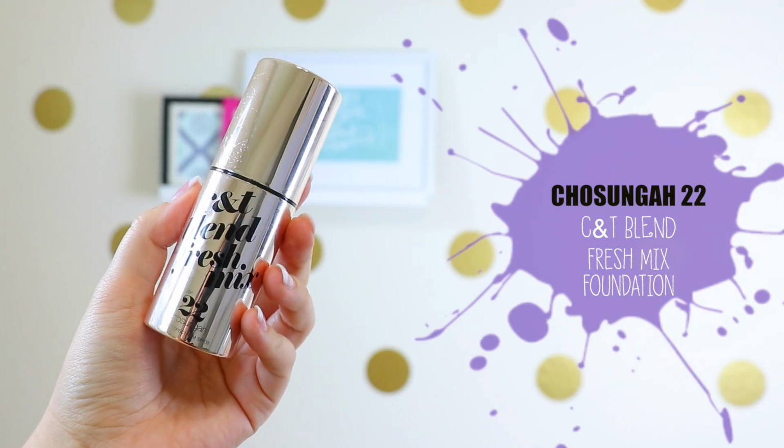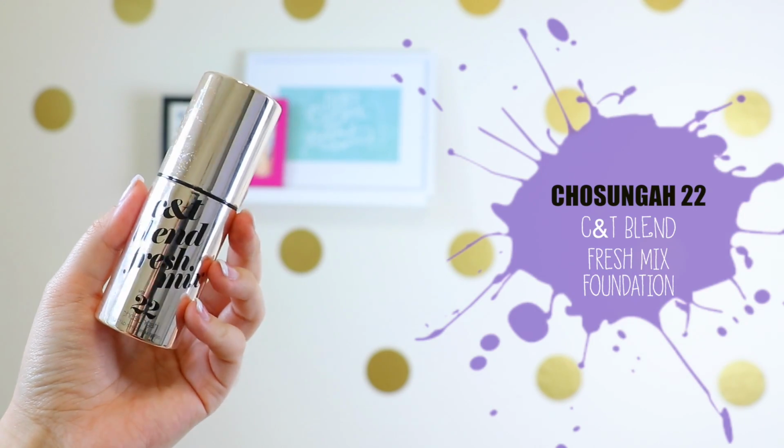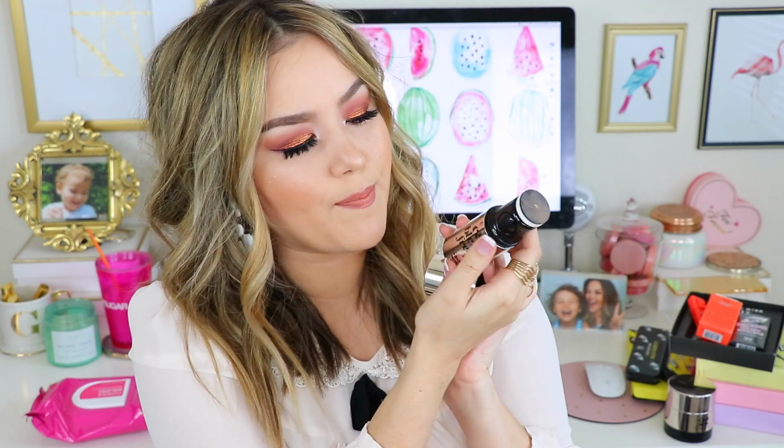So they sent that over in shade 3 and shade 4. Right now I'm using shade 3. I have another foundation. This is the C&T Blend Fresh Mix. I think I actually prefer this foundation over that one. The only thing is I don't really use the applicator it comes with. So this is the packaging, just this cute little stick, and then inside you have this round sponge tip and then a clicker button that you just press on.